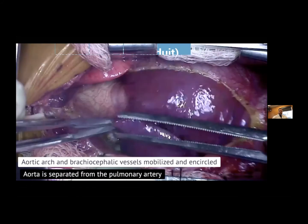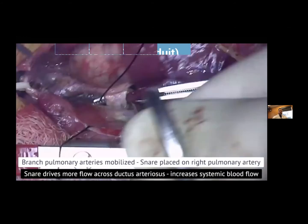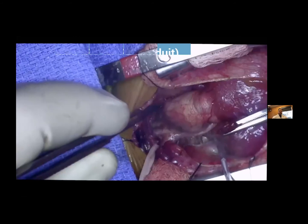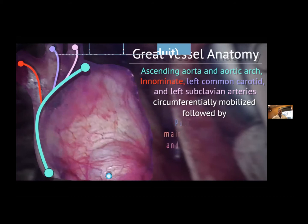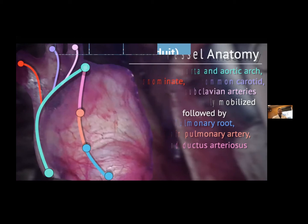So the first part is all just pre-bypass dissection. He puts a snare around the right pulmonary artery to increase systemic blood pressure. And this is just sort of an anatomy scan here. The ascending aortic arch, the innominate, left common carotid, and left subclavian arteries are all mobilized, and snares are placed around them. And then the pulmonary root, the main pulmonary artery, and the ductus arteriosus, just showing that relationship and how they all connect together.